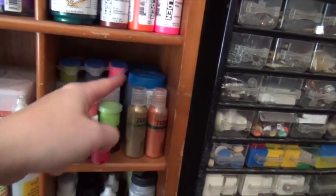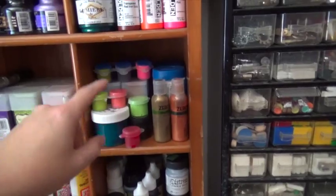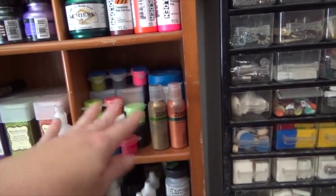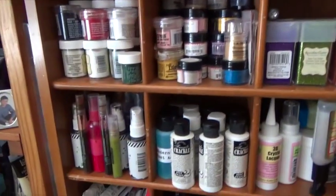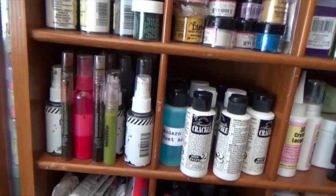Back in there and in there. And then these are the little tubes of paint that I had with me in Virginia. So they're just sitting up here, so I'll use them first. Then this is all my spray inks, so it goes all the way back with spray inks.